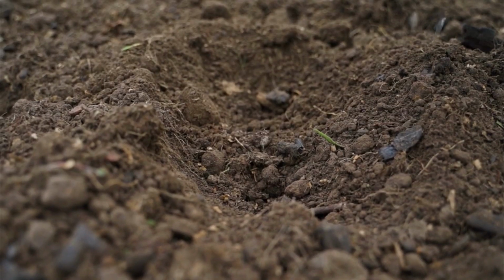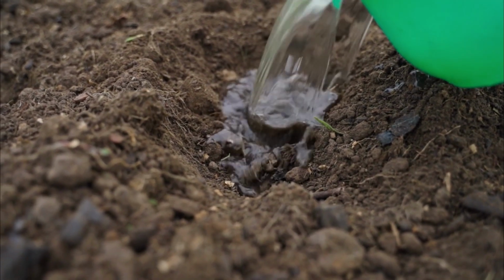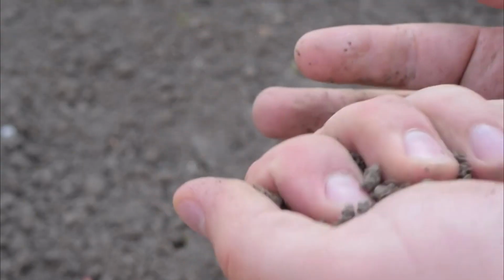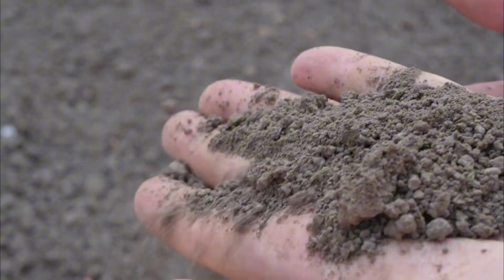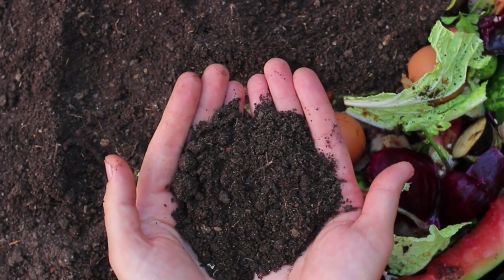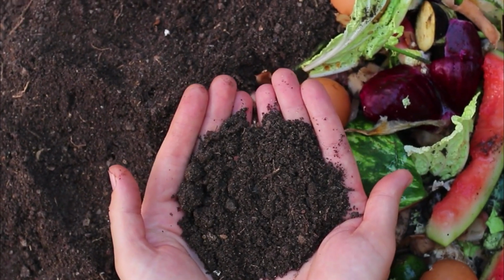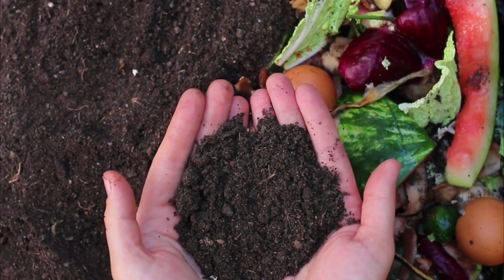Dilute 1 part brew to 10 parts water before any application. Apply as a soil drench around the base of plants, once every 2 to 3 weeks for routine soil health. Weekly if you are working to regenerate depleted soil. Never apply undiluted.